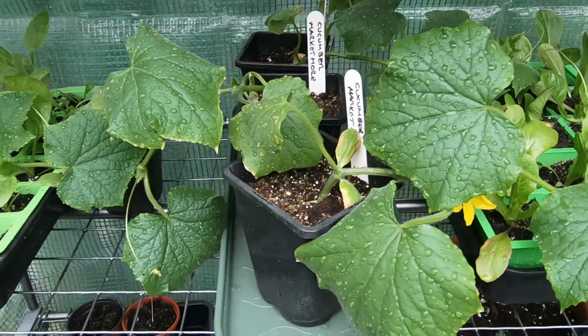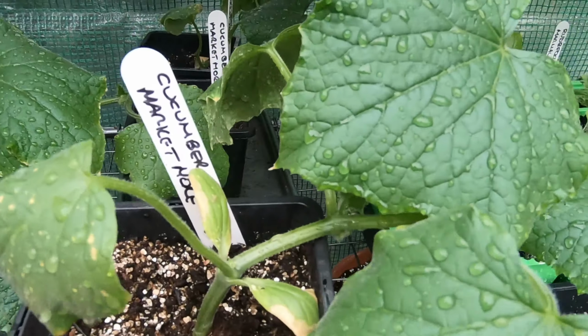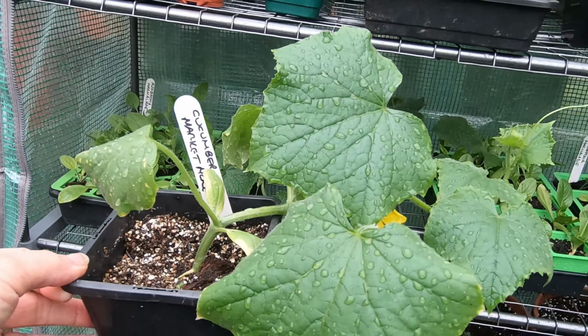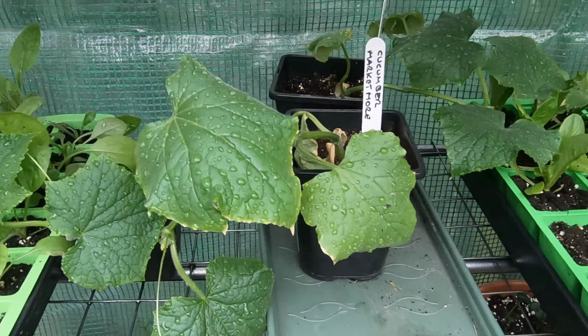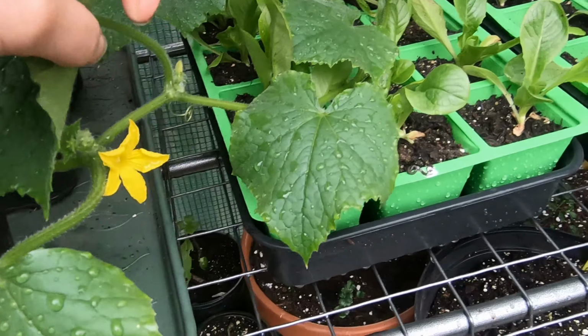I've brought out my cucumbers that have been on the kitchen window ledge. They are Marketmore, and they've been in the grow house just one night, I think. This grow house. They're needing to go into their pots though. There's 3 of them, and in fact I think this one's got a flower. Yeah, there you go.